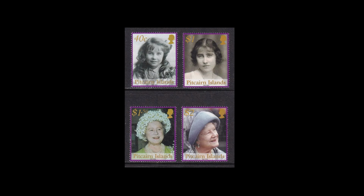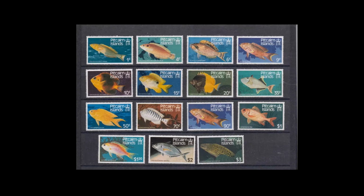As you would expect, there's lots and lots of royalty themed sets and stamps from the Pitcairn Islands, and these are very popular, so you can understand why they've printed these. There's also lots of sets about the wildlife of Pitcairn, the birds, the fish, the animals, as well as the plants.